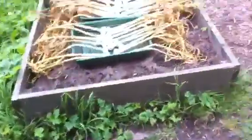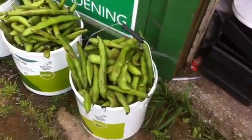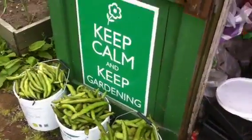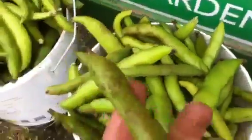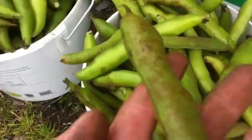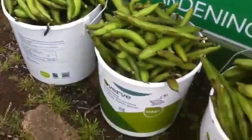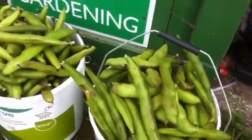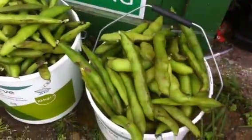Right, broad beans are up, all of them. These have had chocolate spot on them, and if you can see, some of them have got it on, but it doesn't actually affect the beans inside. So I have got a lot of podding to do tomorrow. I'm not doing it today because it's my wife's birthday. I'll do it tomorrow night.